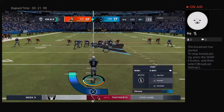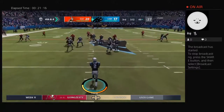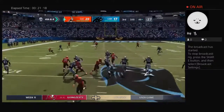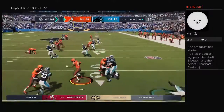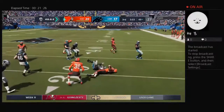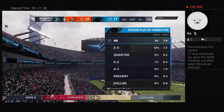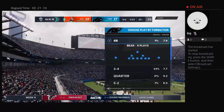Here's Michael Palardy now, as he should be able to pin him back deep here with his first punt. Only 2 punts for him last week in the loss as he gets this one away. Spins away. Well, he wasn't too far from breaking that. Officially, give him 15, and the Browns will take over 1st and 10.